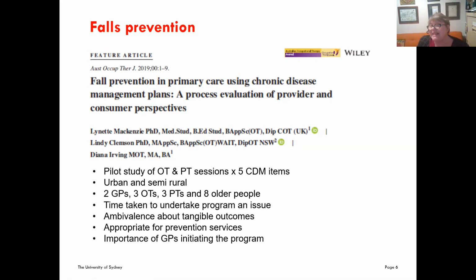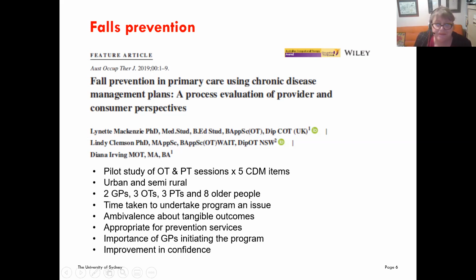And the patients or the clients that undertook the program all said that it was really important that the GP initiated the program with them. I mean, the GP needs to anyway for the CDM process to work, but for them to agree to do the program, they really felt that it was important that the GP felt it was going to be useful for them and communicated that to them.